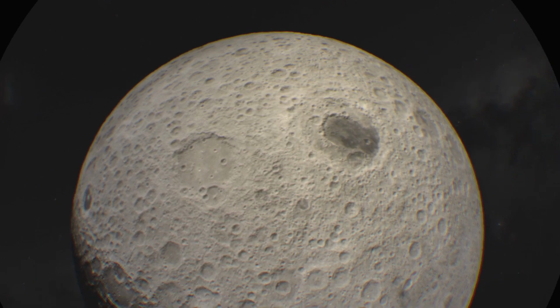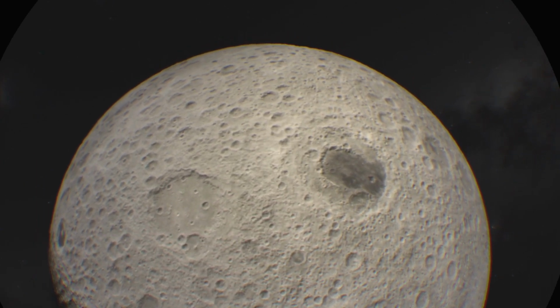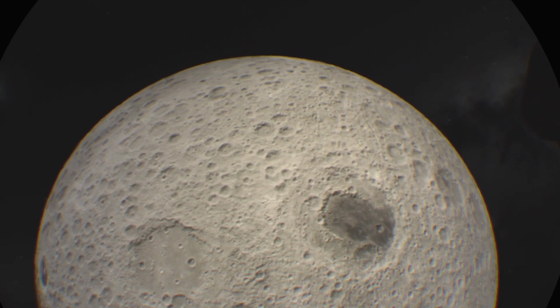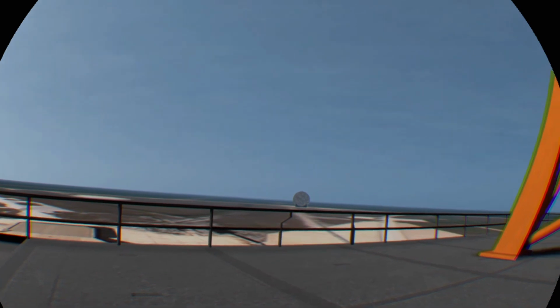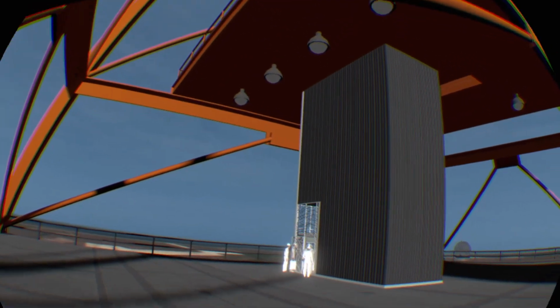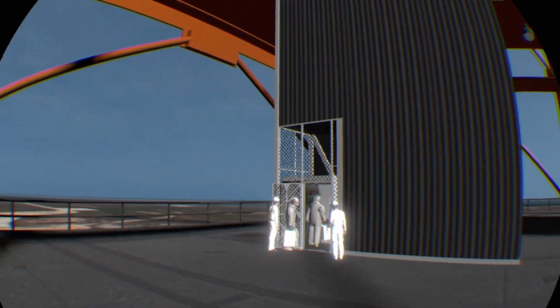Apollo 11 VR is one of these better ones, and the reason why I think it's better is because it tackles edutainment in a way that makes it feel like a documentary, in a way, and it takes you back to what it feels like to be back in the 60s and the optimism and the grandeur of going to the moon.